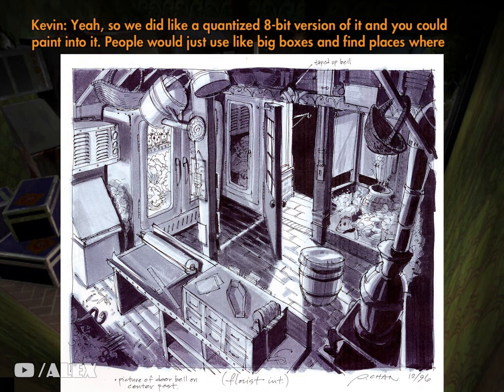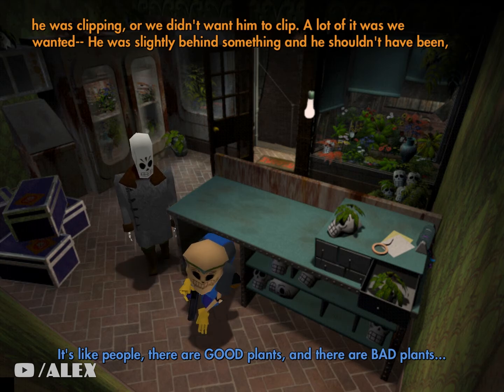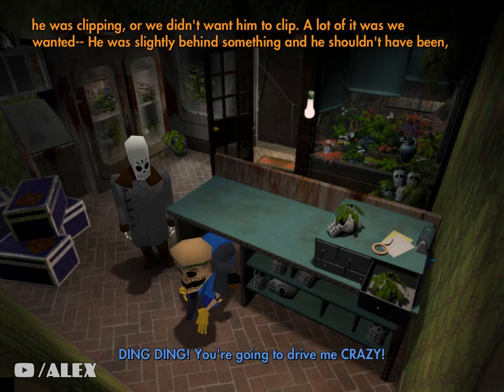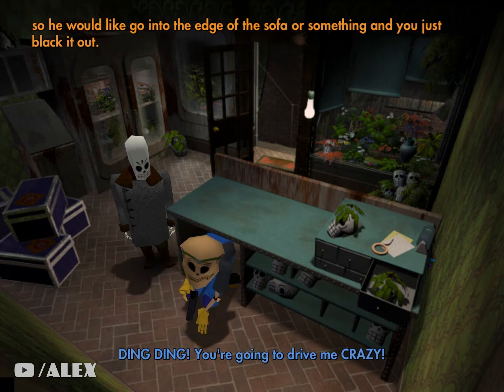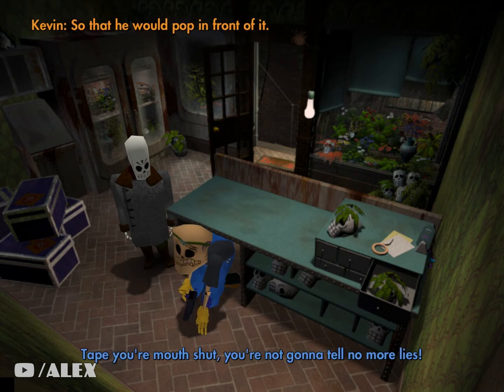Yeah, so we did a quantized 8-bit version of it, and you could paint into it, and people would just use big boxes and find places where he was clipping, or where we didn't want him to clip. A lot of it was he was slightly behind something and he shouldn't have been. So you would go into the edge of the sofa or something, and you just black it out, yeah, and so that would push it, pop it in front of it.